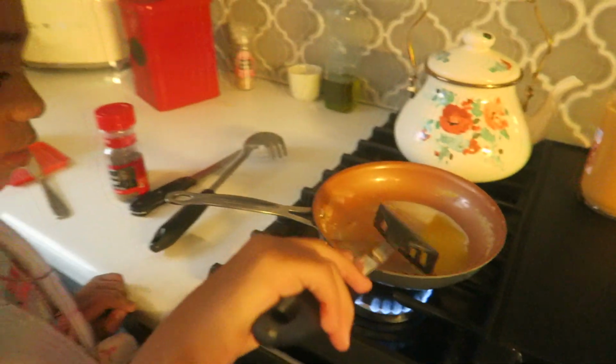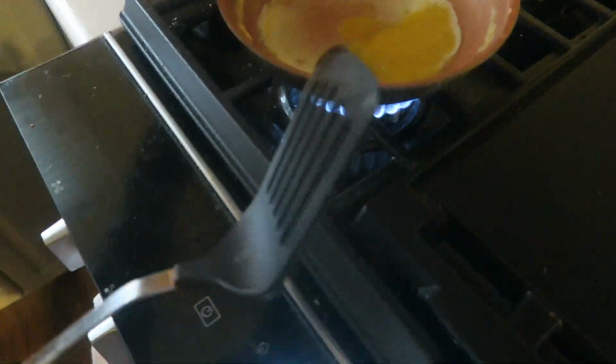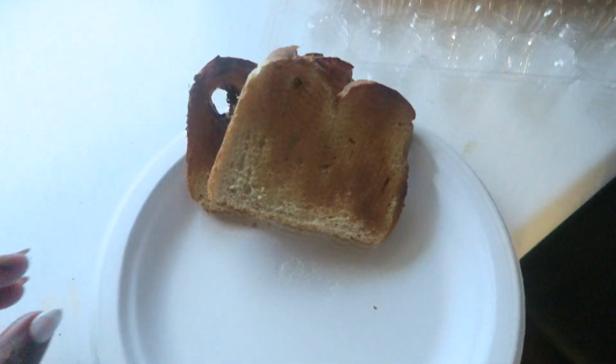Chef makes her own breakfast most mornings. Oh, you might need to turn your heat up just a smidge. Actually, no, you're good. Never mind. I think you just need to move your pan. There you go. And you've already toasted your bread.